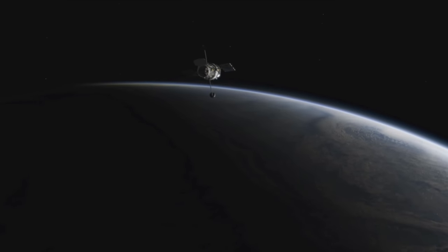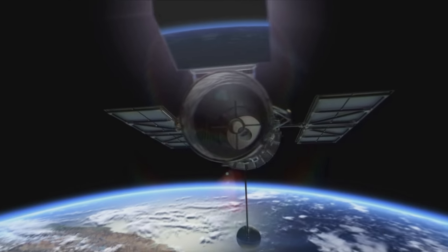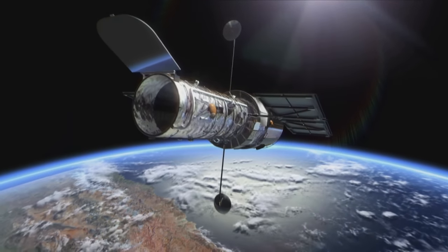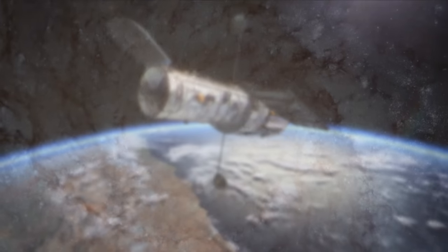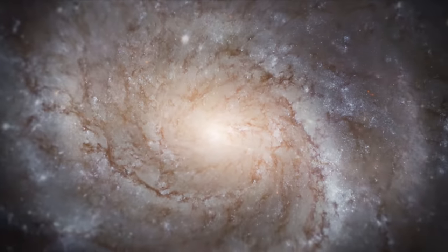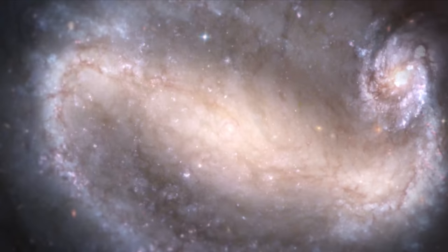By the 1990s, astronomers knew the Hubble Space Telescope was their key to measuring the age of the universe. Freed from the distorting effects of Earth's atmosphere, the Hubble had the power to peer into nearby galaxies and for the first time see individual stars within those galaxies.